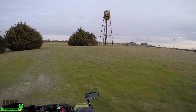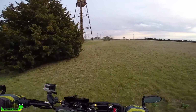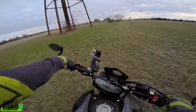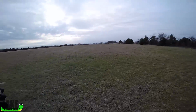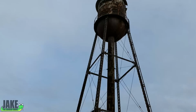Alright. Got an old water tower right there. This seems like a cinematic location. Cinematics are important, you know. Oh yeah, some trees, a water tower. This will do. I just kicked this. I didn't realize what it was. I think it's a blown out baseball. I've blown this shoulder out several times. I'm gonna throw my back out. Ugh, that hurt really bad.